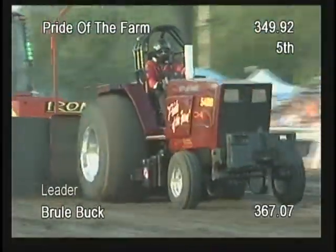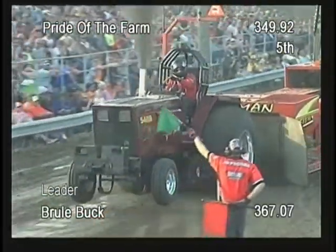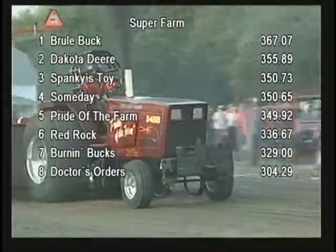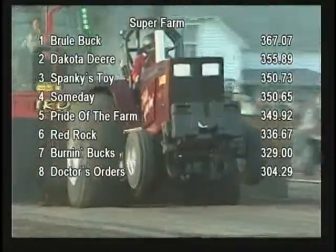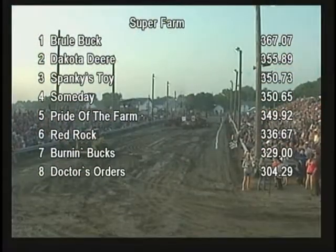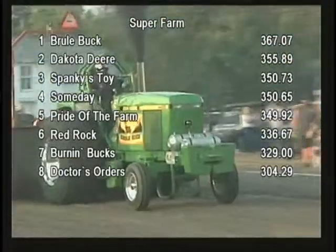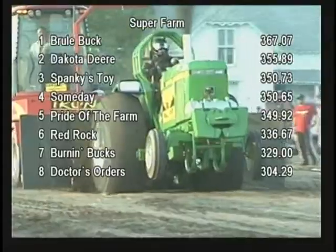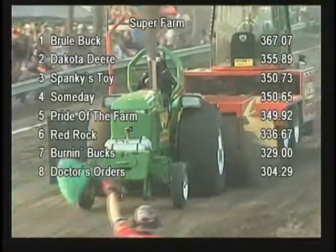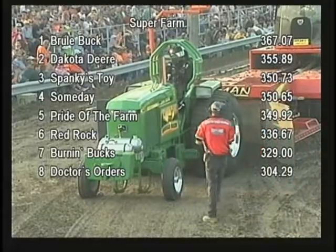And we'll give you the leaderboard here. But as we take a look at it here, Alan Andrews was holding on to this thing. So your winner tonight, ladies and gentlemen, is going to be the Brule Buck of Chad Andrews out of Beersford. Takes the win. Number 2, Dad will take the number 2 spot with the Dakota Deere. Number 3, Brett Roberts on the New Holland out of Nebraska on Spanky's Toy. Number 4, Chad Weisenkamp out of Hooper, Nebraska on the Someday. Pride of the Farm goes number 5, your last tractor out. The Red Rock, one of our early tractors, goes number 6. Number 7, the Burnin Bucks of Mike Dunclaw out of Pilger, Nebraska. Number 8, Doctor's Orders, Phil Kleinhetzlink out of Alton.